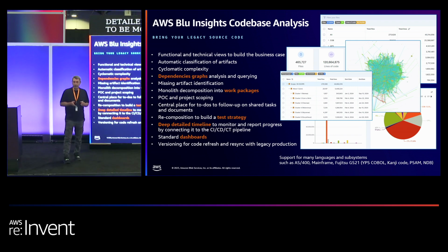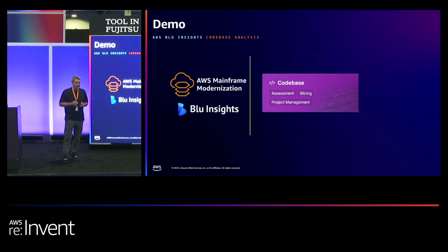The technologies we cover are from IBM z/OS and also from AS400, and we cover mainly RPG and COBOL. We are currently enhancing the process and the tool in order to cover the Fujitsu platform, the GS21. So I'm going to make a first demonstration here about the code base and what you can do.